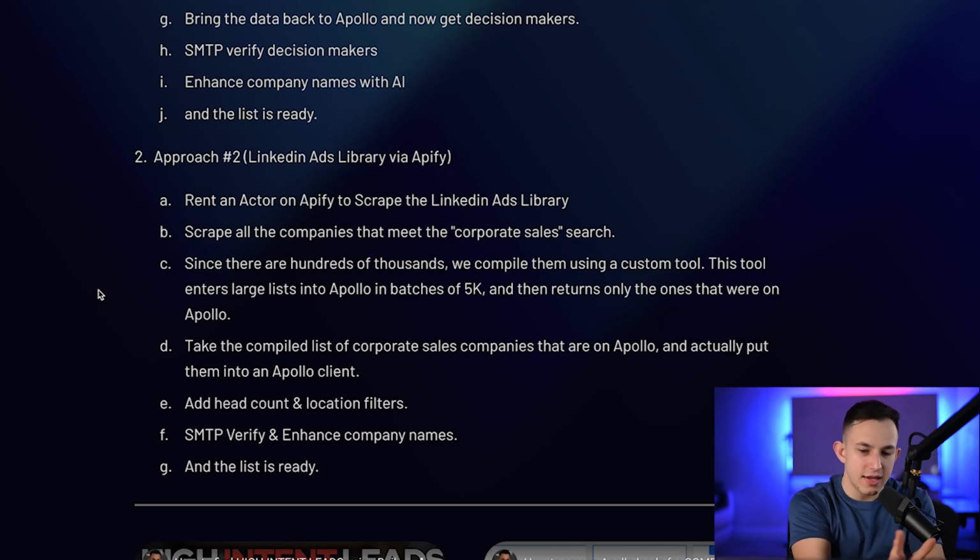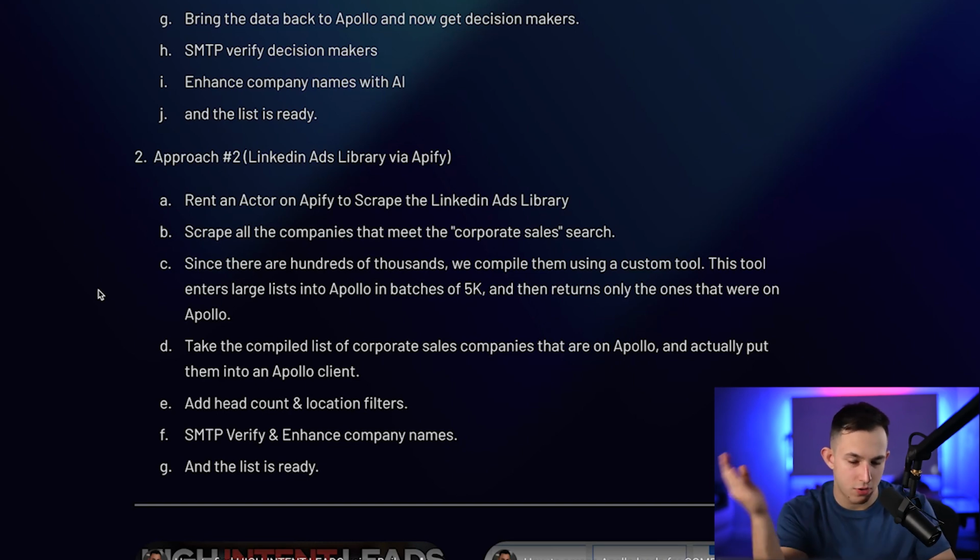So instead of going and manually doing that, we have a tool which will take, say, 500,000 companies, put them into Apollo, return all of the ones that are valid, and it'll probably only be like 30, 40K valid ones, and then only apply all of the other data scraping functions on those 30 to 40K, which makes the process of doing all of this so much faster, okay? Then once we have that, we put them into Apollo, we add the headcount and location filters, we SMTP verify and enhance the company names, and our list is finally ready. And that's what it took to make this list.